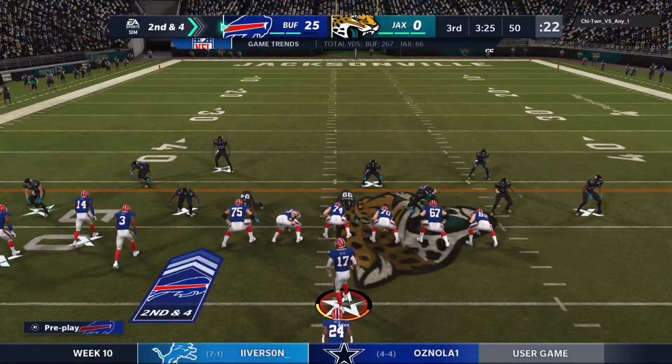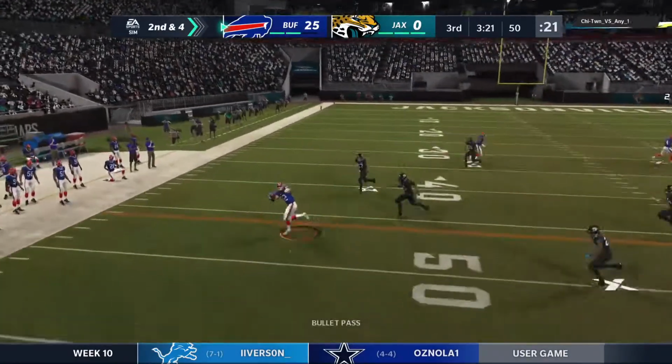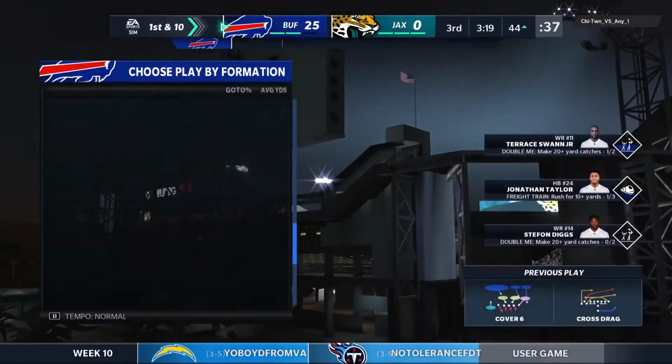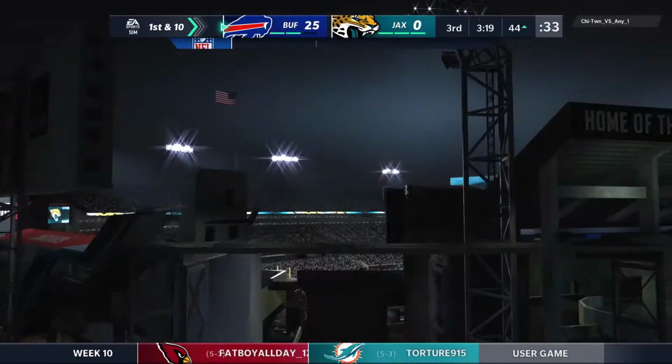Brings up 2nd and 4. From midfield, here's Allen. It's a short one here, complete to his tight end. And he'll go down inside the 45 before going out of bounds. 6 yards the pickup, and that's a first down.